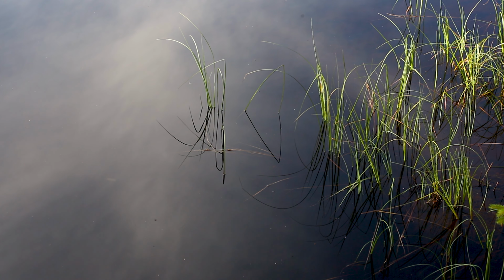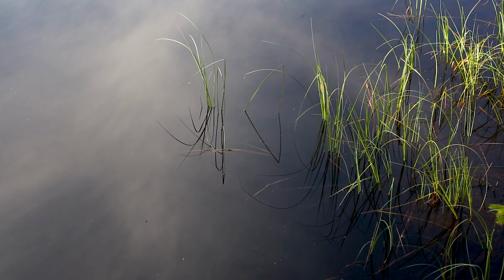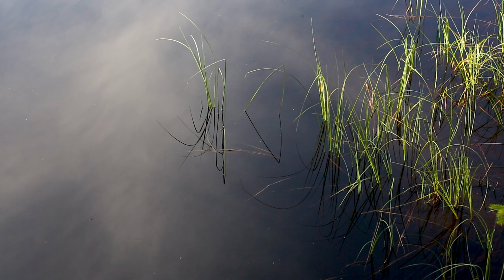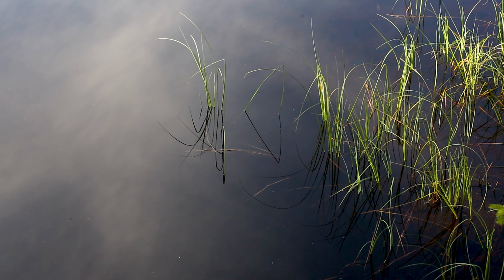And because I'm looking down, we're only dealing with the reflections of the sky, and no sky at all is in the shot, so I can again slightly underexpose it to really emphasise the contrast and where the light's hitting the grass compared to the reflected sky.